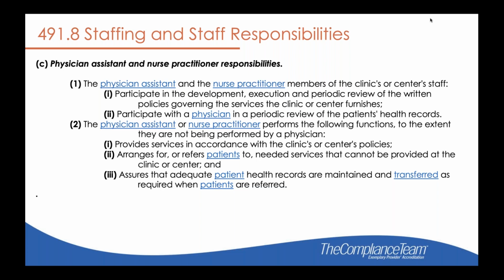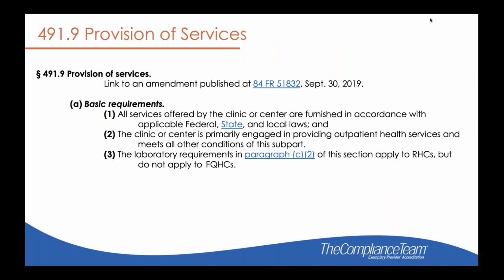The physician assistant or nurse practitioner performs these other functions that aren't being performed by a physician, and that's to provide services, of course, in accordance with your policies, and arrange for referrals. CMS likes to see referral policies. How do we manage referrals? How do we know they're being seen? What's our follow-up? How long do we leave it open on our EMR until we get a result back, that kind of thing? How many calls do we make to the patient to say, are you going to do that appointment we're trying to set up for you? And of course, maintaining adequate health records and that they're transferred as complete for transfers. Sorry, I lost my voice there.